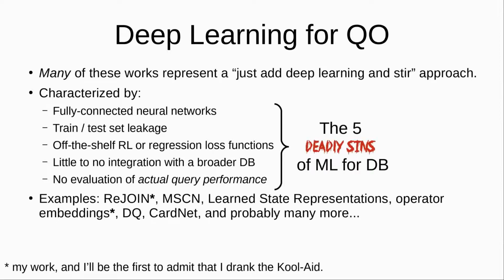So I've started referring to these things as the five deadly sins of machine learning for databases. They happen a lot. We as a community are getting better at it, but you should keep these things in mind when you're evaluating work, because each one of them is sufficient to really make a system not practical, right?